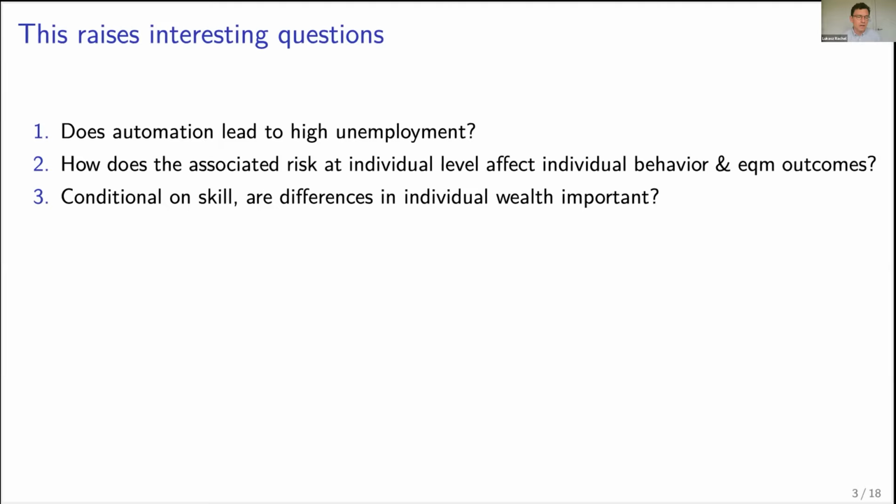Second, how does the associated risk at the individual level affect individual behavior and equilibrium outcomes? So in other words, does the fact that people worry about this in and of itself matter? And third, interpreting this rich versus poor quite literally, conditional on skill, are differences in individual wealth important for how different people weather technological shocks?